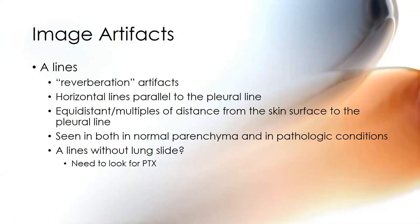Everything you see on the ultrasound screen is an artifact. It is not actual, if that makes sense. It's the difference between direct laryngoscopy and video laryngoscopy. Direct, you're actually looking at it with your eyeballs. Video is the interpretation of what the camera sees onto a screen. Same thing here. These image artifacts you're going to describe and learn and love.